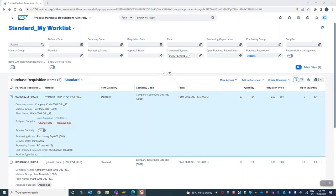With this simple flow, we have completed one flow of procurement processes covering central requisitioning, central purchasing, and central contract management. Here, the user is able to work with multiple connected systems with ease directly from the Hub. Hope you have enjoyed the demo. Thank you.